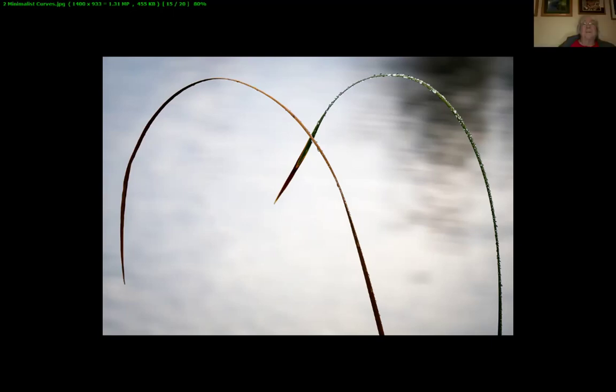Oh, I love the dewdrops. Yeah. And I love the contrast between the brown reed and the green reed. And then where they intersect, this one actually turns more brown. See how it's green right here? It turns more brown, and this one's brown. Yeah, there's a lot to be seen here as a minimalist photo.